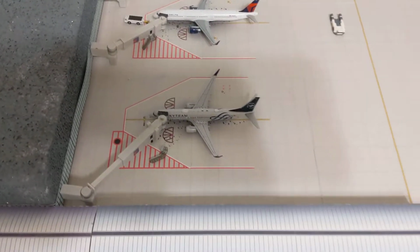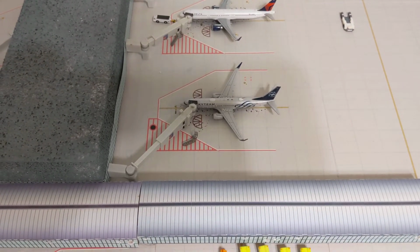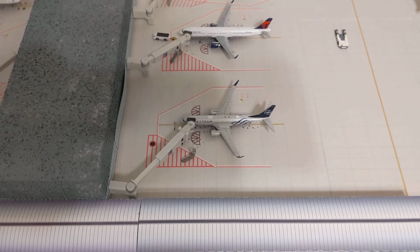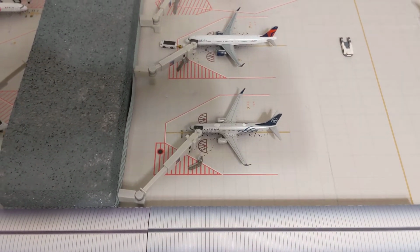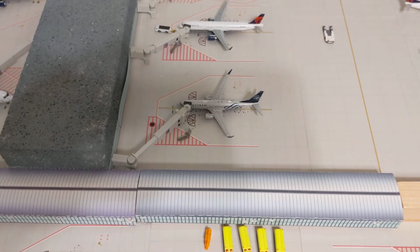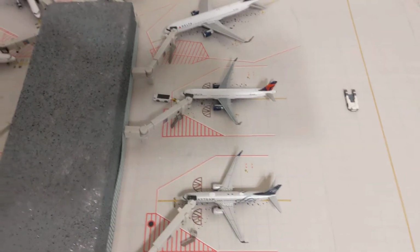Then we have the third 737-800, the Sky Team, operating as flight, wait a minute, yeah, 933 will be departing for Indianapolis. Sadly, the 757 Sky Team has been repainted, but I'm still having it in this update.